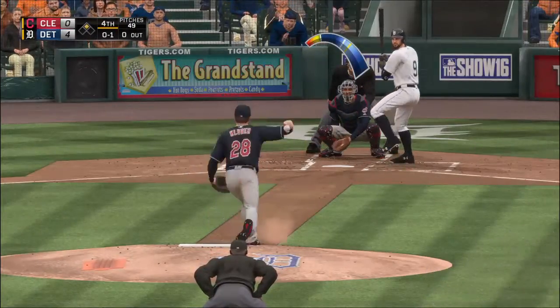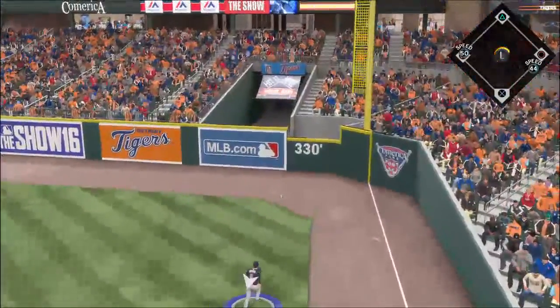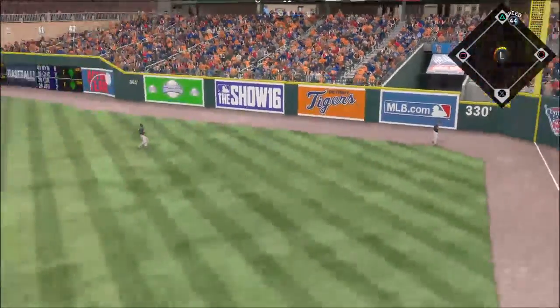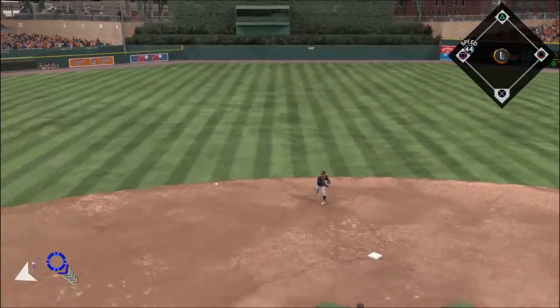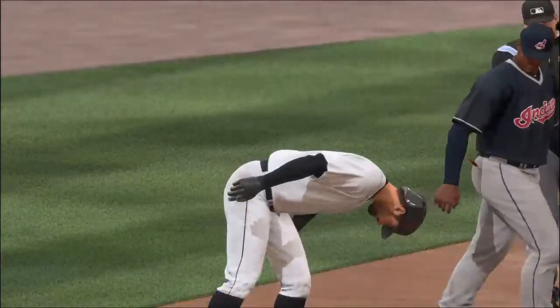Halfway to 100 pitches. Here it is. Takes this the other way to right, and that finds the outfield grass for a base hit. The run scores from second. Now a 5-0 lead, and he is in there with an RBI triple.